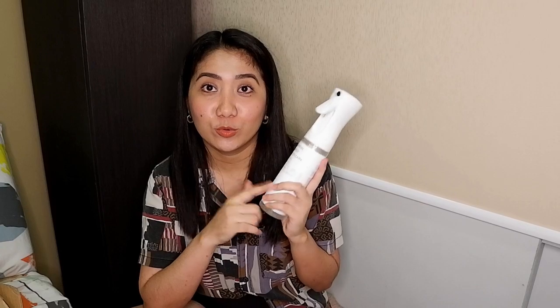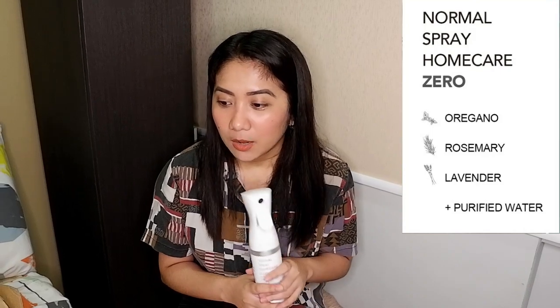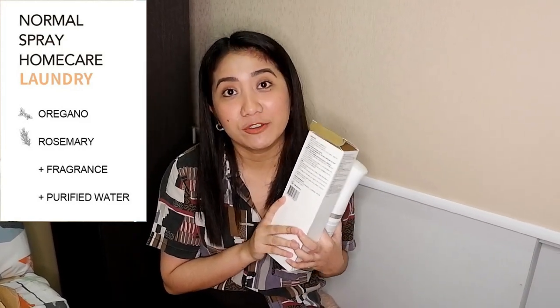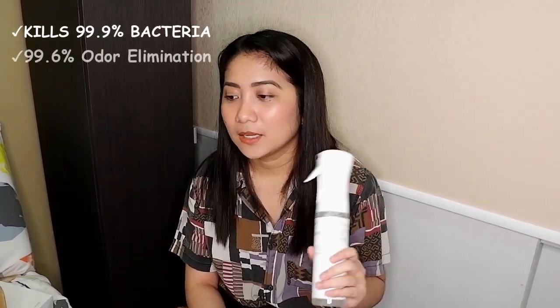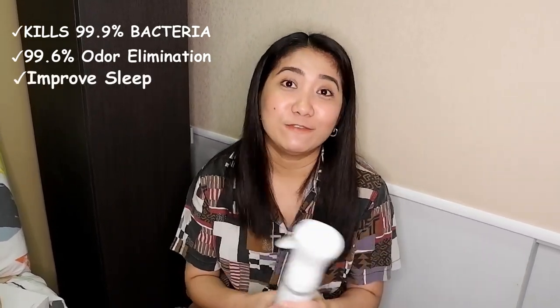So guys, I'm going to share with you the main ingredients for this zero normal spray home care. They have oregano, rosemary, and lavender, plus purified water. The normal spray laundry has oregano, rosemary, plus fragrance, and purified water. This normal spray home care kills 99.9% of bacteria, gives 99.6% odor elimination, and it also improves your sleep and relieves your stress. And it's also good for your pets. If you have a fur baby, you can use it on their bed.